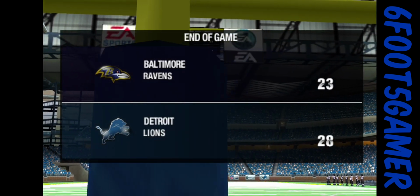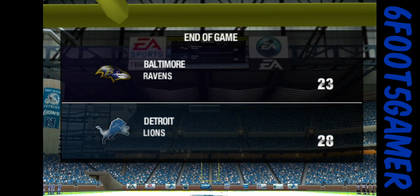Our final in this one is the Lions, 28, the Ravens, 23.